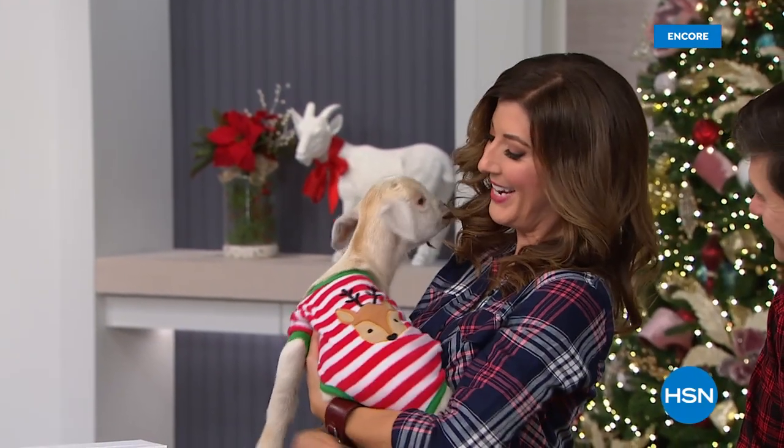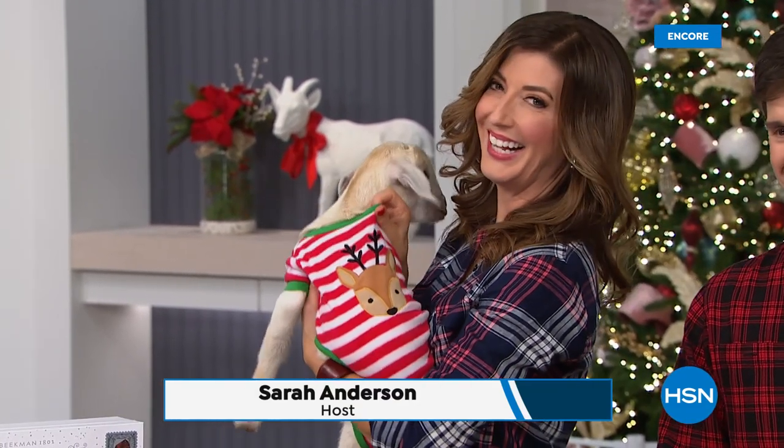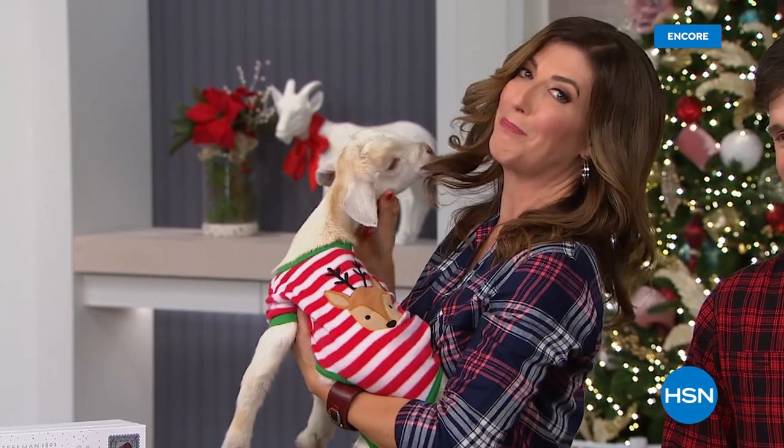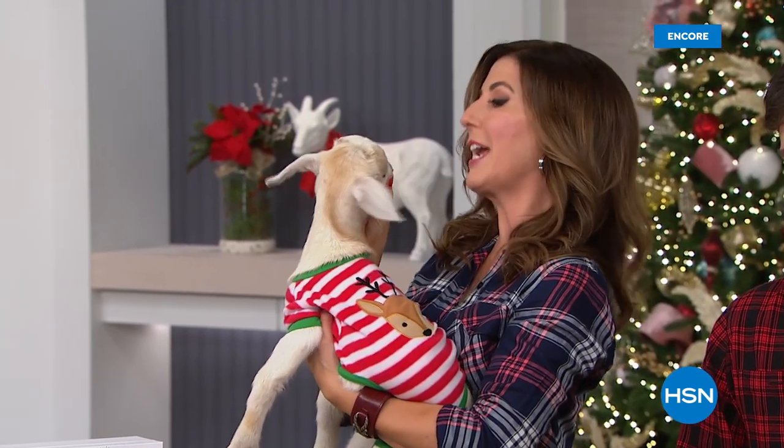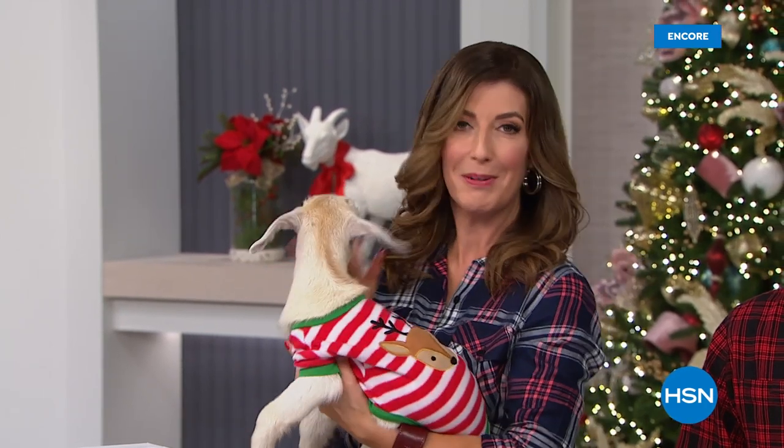Cute sweater he is. Oh, pajamas. It is past our baby goat's bedtime for sure. And that's my hair. I already had a haircut this week. Thanks so much, though. That would have been a free one.